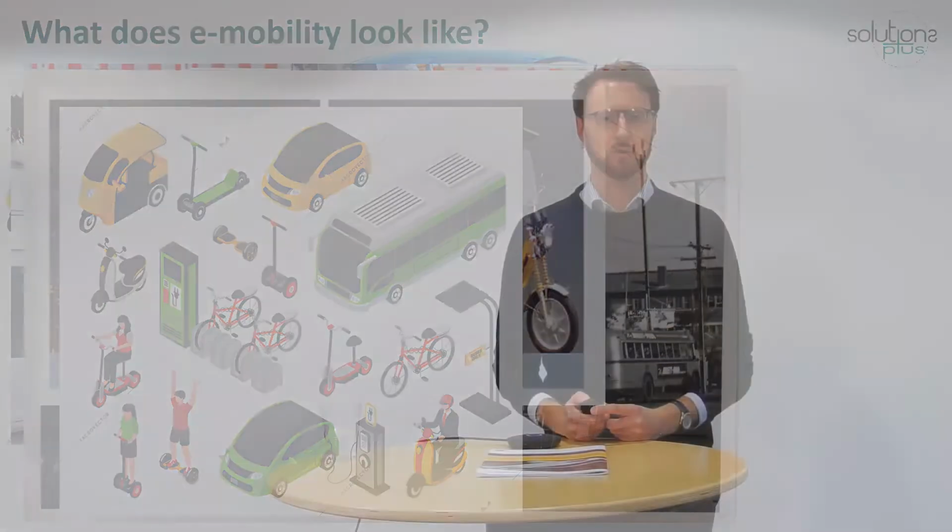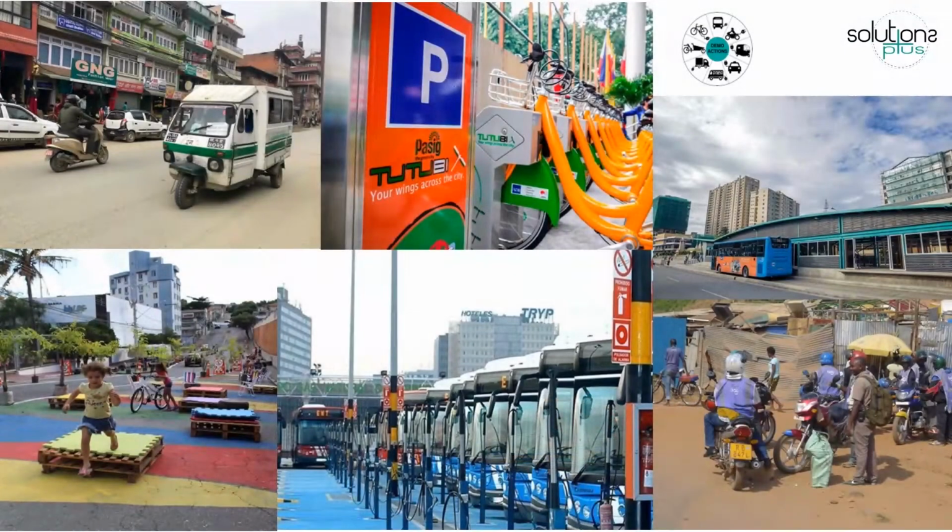So when you're trying to tackle electric mobility and want to address it, also have in mind that there is a wide range of different kinds of vehicles with very different operational settings and requirements. So the opportunities and strategies towards e-mobility implementation depend on the very specific context, the existing challenges and mobility networks in your cities and regions.